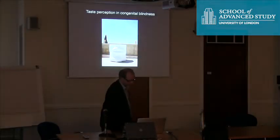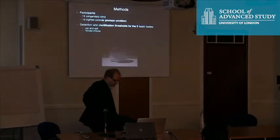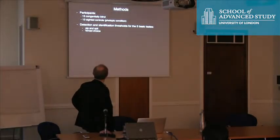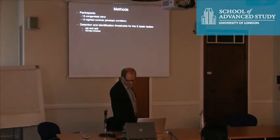Okay, so the next study we did: we've now shown that blind subjects are better than normal sighted subjects for smell. What about taste perception? Again, here we have few subjects. We had 15 congenitally blind and 13 sighted control subjects, and we did detection and identification tasks for the five basic tastes using the sip and spit method, which is a forced choice method.